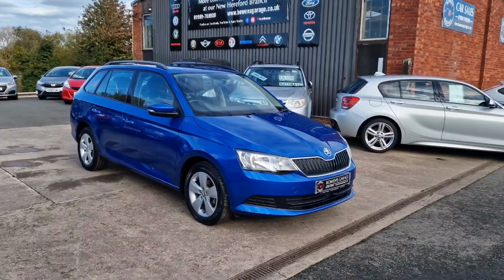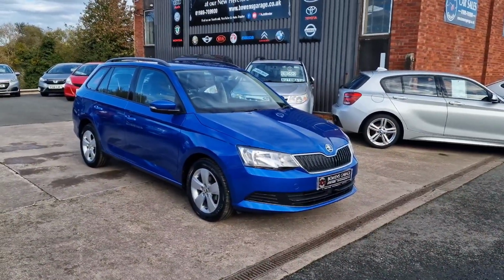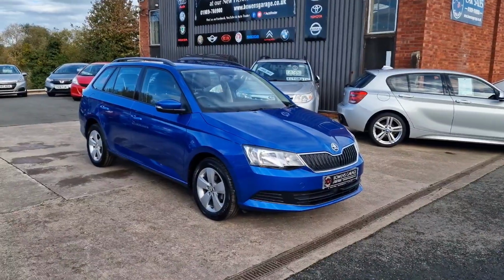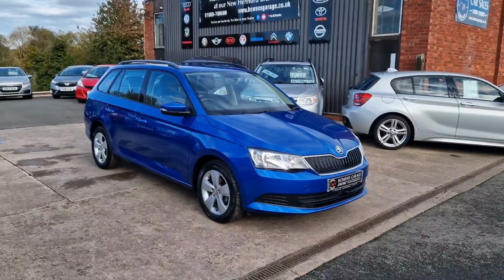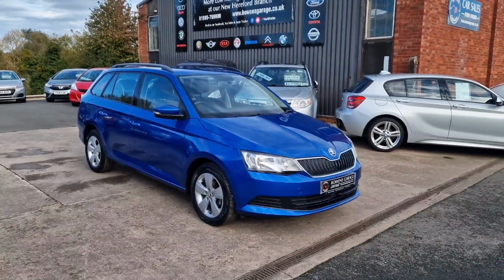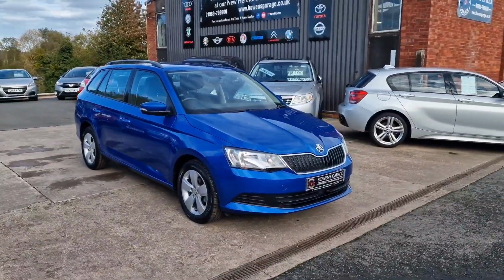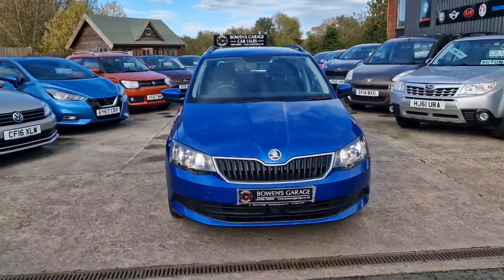This is our latest arrival, 2017 on a 67 plate Skoda Fabia Estate. This is the 1 litre SE turbocharged petrol with a 5-speed manual gearbox and 5 doors, finished in the beautiful race blue metallic, and the car has covered just 6,000 miles. So we'll have a good walk around this super low mileage Fabia Estate. What a useful little car this is.